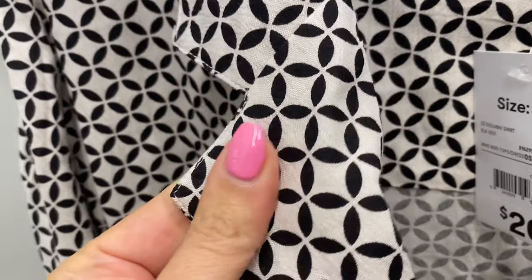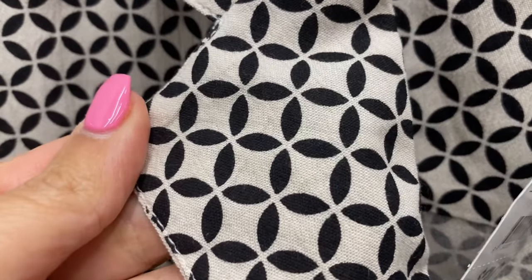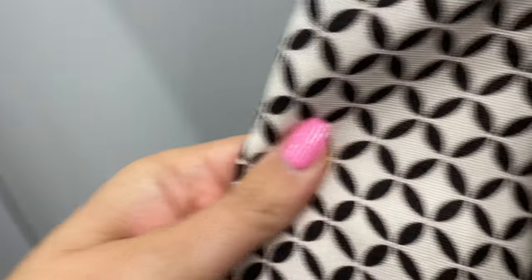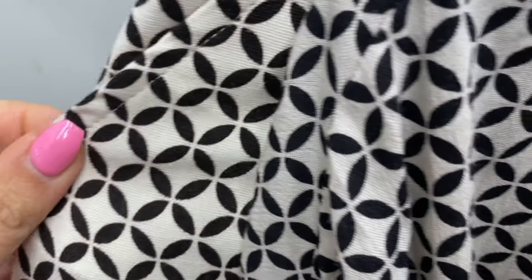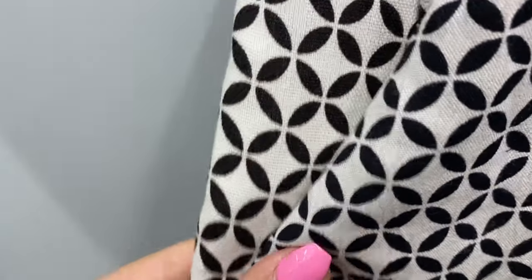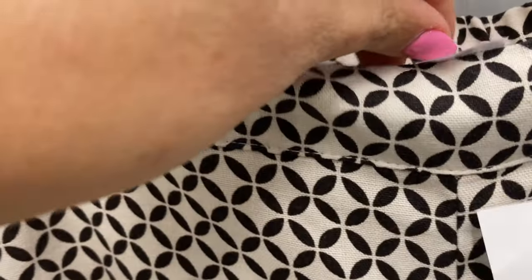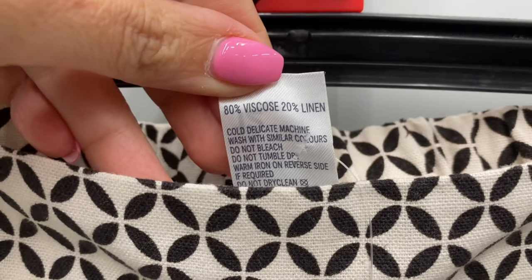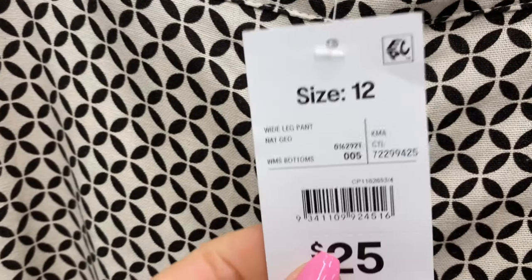Let me show you the material. So you can see the top here. So that's $20 and it's 100% viscose. Viscose, I think that's how you say it. And it's sort of a soft, bit of a flowy material. But then when you feel the pants, it has that sort of linen blend feel to it. But the pattern's exactly the same. You can kind of see there. You'll see it in person if you go and check it out. And the pants are, let's see, 80% viscose and 20% linen. So it is a thicker material for the pants. And they're $25 for the pants and $12.